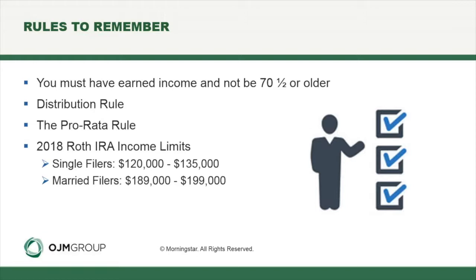So if you were to convert and say, okay, I've got the 95 and I did the 5, well, they look at the entire IRA balance of everything that you have. So if you were to convert that $5,000, 95% of it, that's the pro rata percentage, would be taxable. So 95% of that 5,000 would be included in your taxable income. So that's something to think about. They have some rules in place where you can't work around it and just do the contribution and not convert your IRA balance. So that's something that you want to make sure you're taking into consideration.